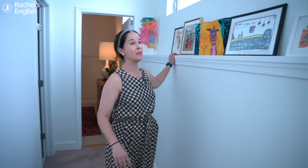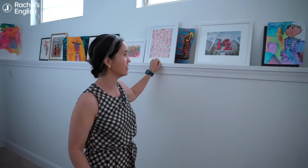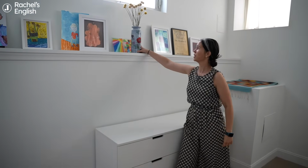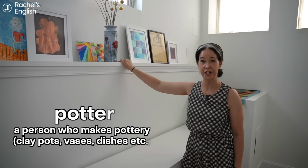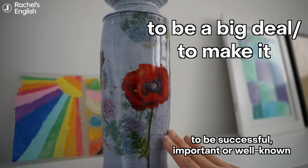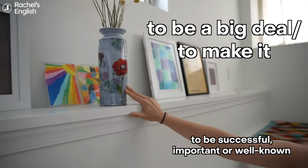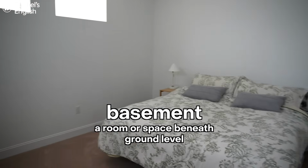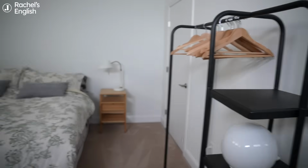I feel like I keep getting really close to the camera. This is the wall of children's art and other art. Actually, somebody that David and I went to college with is a potter, and he made this vase, and he's kind of a big deal. Like, he's sort of made it in the ceramics world, so that's kind of cool. We have several pieces of his. And yeah, this is our basement guest room. You're welcome to come and stay anytime. We've got room for you.